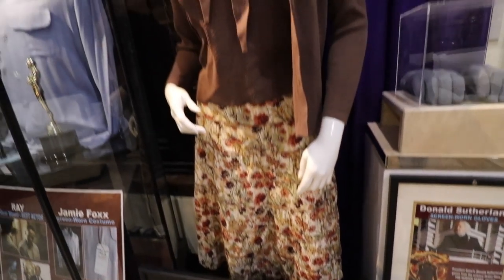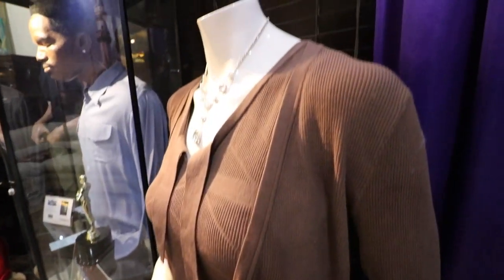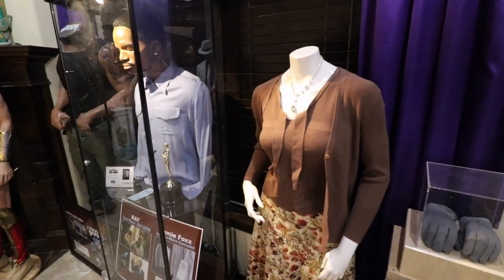Whoa, a screen-worn Kate Winslet costume. The head is coming, you know, TBD. Wow, Kate Winslet touched this. And now I touched it. Oh, I've absorbed her powers. I touched Kate Winslet's sweater. Oh, didn't see you there.